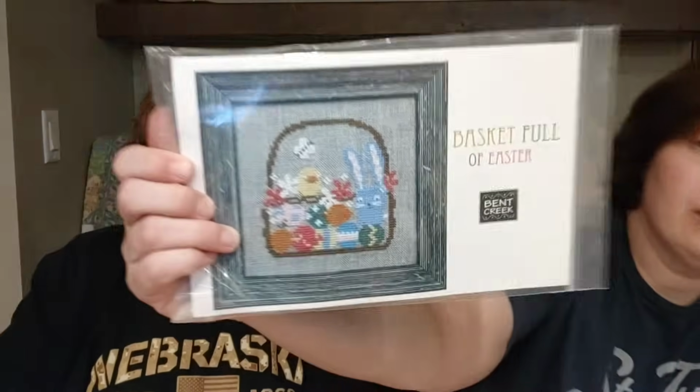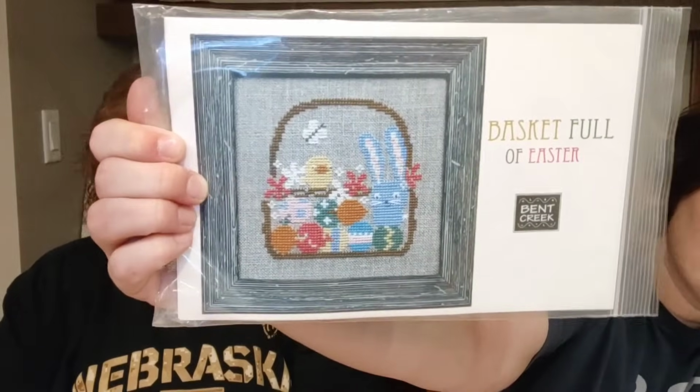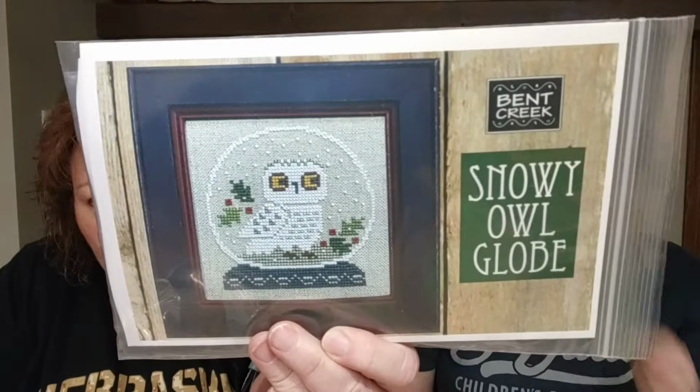Excuse me, I'm going to make a little bit of noise. And then there's a couple kits that we purchased because we just have to. It's Bent Creek. This is Basket Full of Easter. This is an older one. So every year at market they put out a new globe. Their new globe this year is Snowy Owl Globe. Now this has the, what do you call that? Pearl cotton. Pearl cotton with linen.